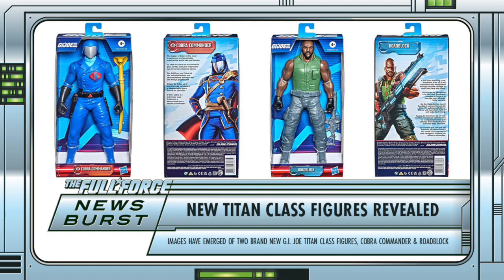What do you guys think of these Titan figures? Bit of fun or not your bag? Do you think it's a gaze into the future classified Cobra Commander, or am I just reading into things far too much here? Let me know in the comments below.